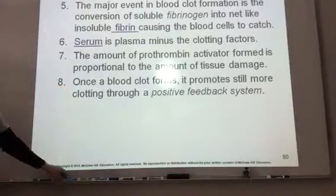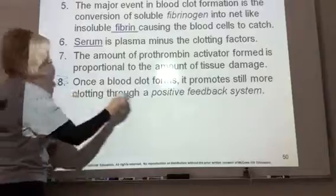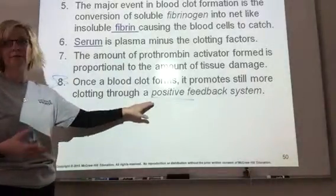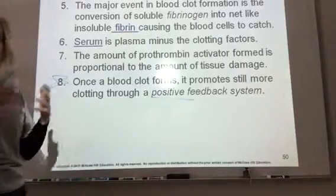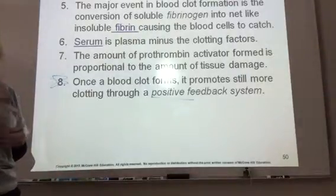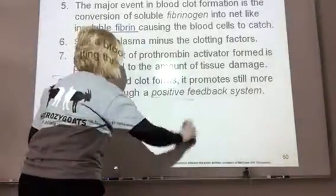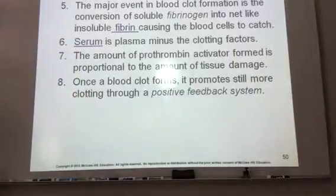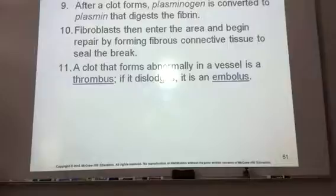Once a blood clot forms, it promotes positive feedback. Remember, almost everything in the body is negative feedback. My salt gets low, I produce more. My temperature gets cold, I do something to produce heat. In a blood clot, I'm going to have positive feedback. So instead of tearing apart the clot, it is going to promote more clotting. So once that clot forms, it's going to promote more clotting so that I can stop up that injury.